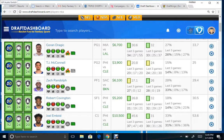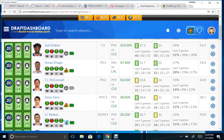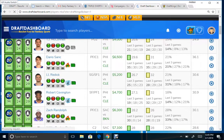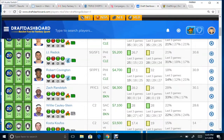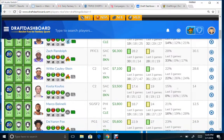So with these guys in mind, let's flip over now to the best optimized players in DraftKings. As you see here, it's similar, not the same. Embiid as well, Dragic as well, McConnell, Saric is on the list, Redick. So we have a Philly stack, don't we? And moving on down, there we see Zach Randolph, Cauley Stein from Sacramento, another guy from Sacramento.